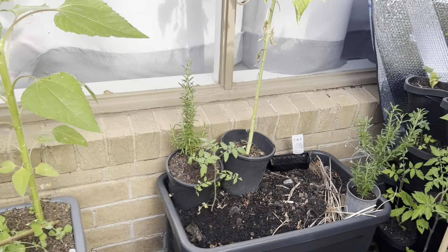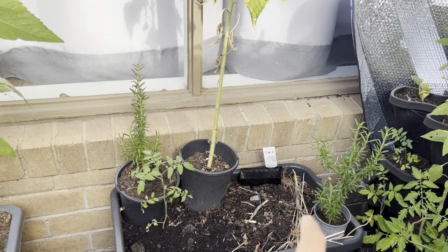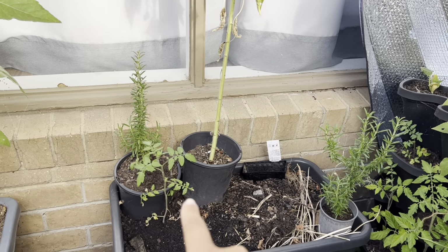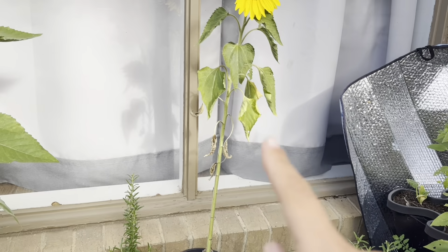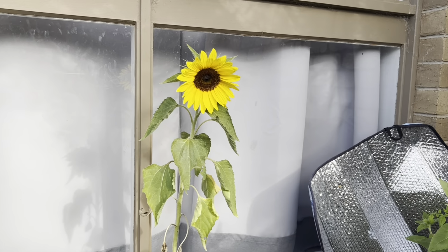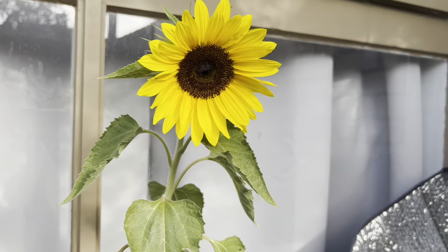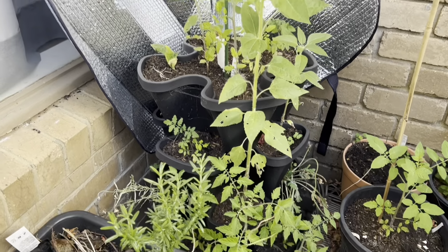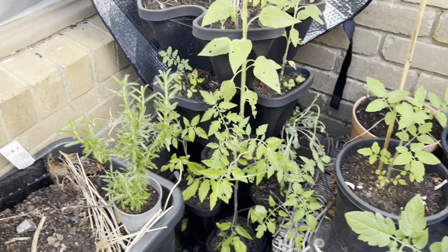But let's move on. This bed I haven't got anything in it, just two rosemaries that I'm hoping to sell, a little random tomato, and then obviously my only sunflower in bloom. I love sunflowers, it's so pretty. This is a little bit of a hodgepodge area. It's a Mr. Stacky, which is amazing.